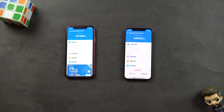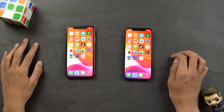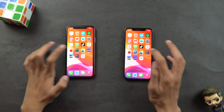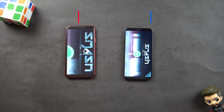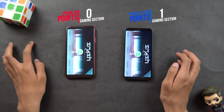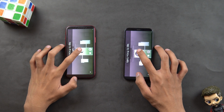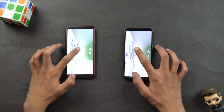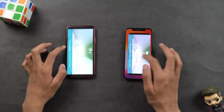Let's get back to the home screen and we'll perform a gaming test while we're speaking about the gaming. Let's tap on to the Smash It, and here we go. There we go, the iPhone 12 Pro gets the lead here. Let's tap on the start button and play it for a few seconds, I'd say. Okay, so I think that's enough. Let's get back to the home screen.